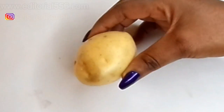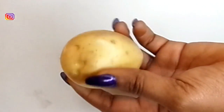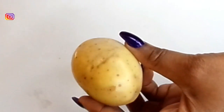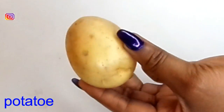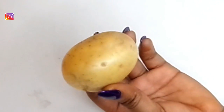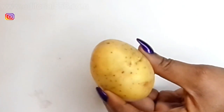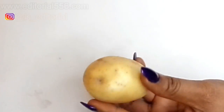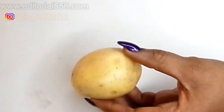Now let's jump right into the video. So to shrink large and open pores, you're going to be making use of potato, guys. Now potato is a natural lightening remedy that helps to remove wrinkles from the face, and it also helps to shrink open and large pores. It therefore helps to leave the skin smooth because it tightens up the skin.